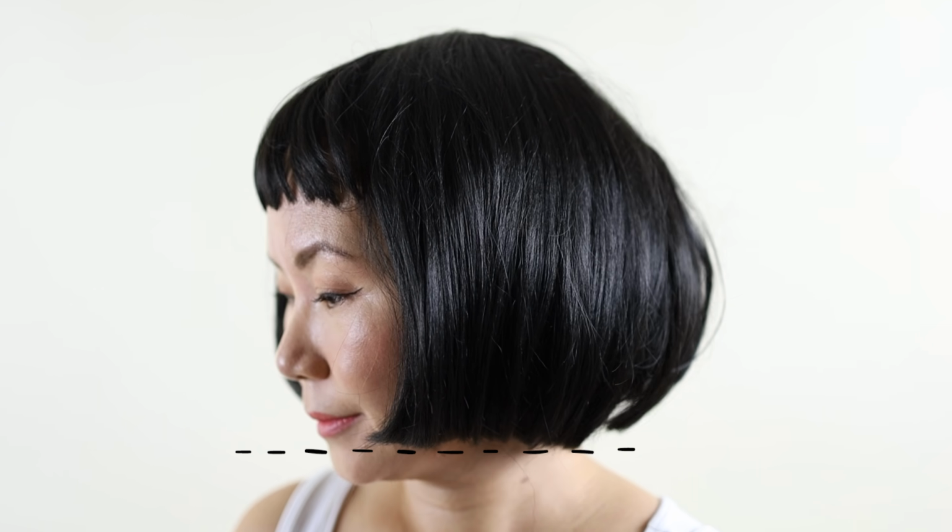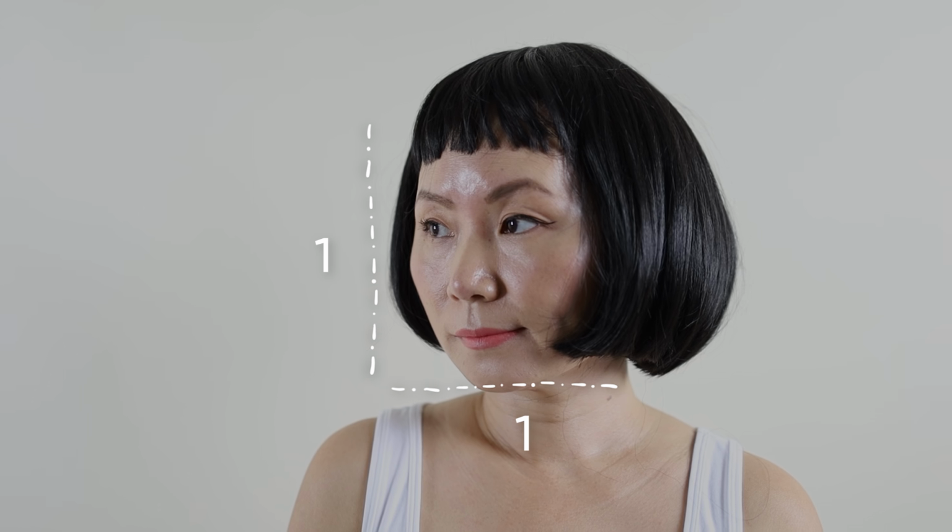The chin length is a very tricky length for the round face shape, because at this length, you are again creating equal length and width for your face, emphasizing the roundness of your shape and doesn't flatter your natural face shape. Especially if your hair is curly or if you have messy bobs, it's gonna make your face wider at the chin. And that's even worse because a round face already comes across as wide.